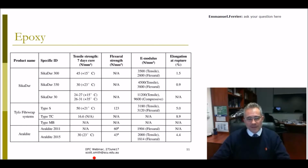The epoxies that are available on the market and are generally used by researchers and applicators around the world, and what we have used in our research, are Sikadur, Tyfo, and Araldite products. You can see some of the main characteristics here as provided by manufacturers. Normally allow 7 days curing time, elastic modulus of 2,000 to about 11,000 MPa, so a weaker timber there, equivalent, and elongation at rupture ranging from 0.9% up to about 9%.